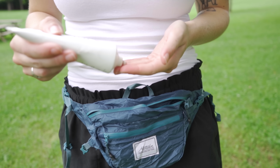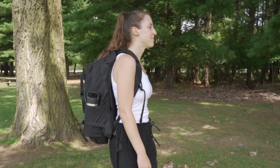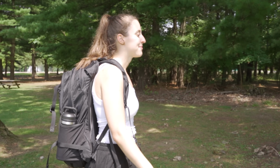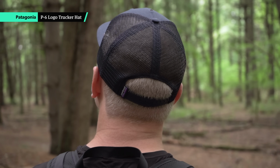The last thing you need on a trip is a sunburn, so it's important to fight sun exposure before it's too late. The best way to do this is to always carry SPF. Staying out of direct sunlight is not always an option, so the more you reapply, the better. Even in the shade or on a cloudy day, a high UV index is dangerous to your skin. In addition to sunscreen, bring along a hat to protect the moneymaker, your face. The Patagonia P6 trucker hat is always a solid go-to because of the ventilation on the back.